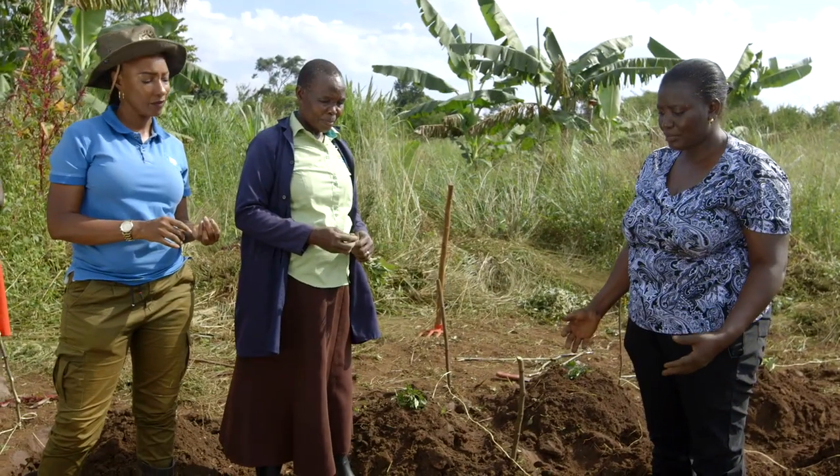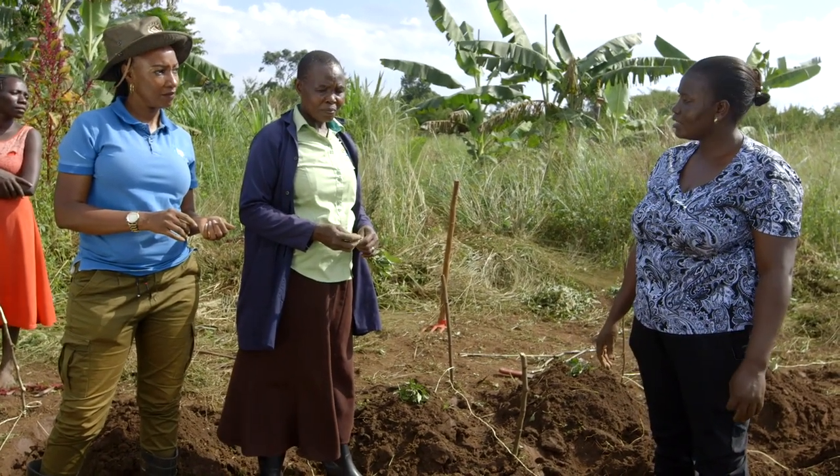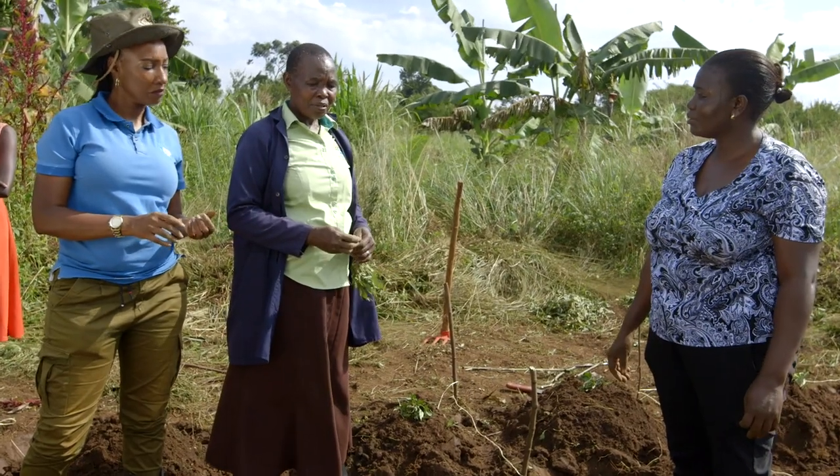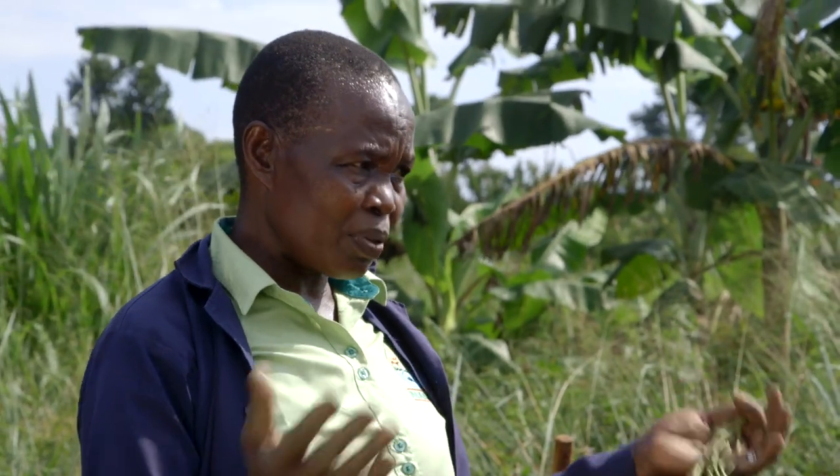I've finished planting my potato vines. How do I manage so that I can get that good harvest you told me? You make sure you weed early. Within 1 month, you do first weeding. Then the second month, you'll be earthing, adding more soil, so that the tubers are not exposed for weevils to destroy.